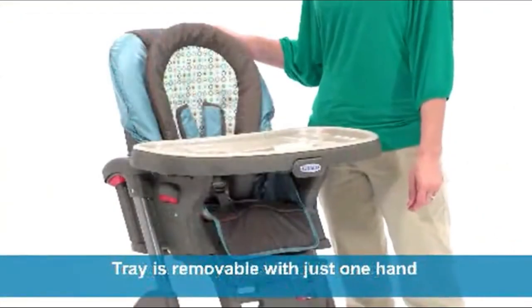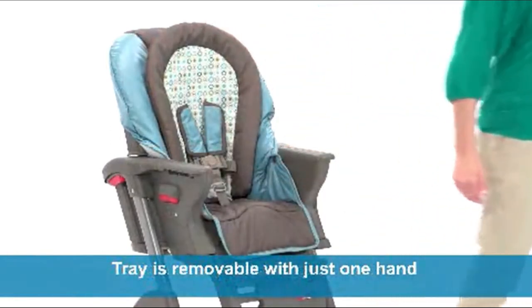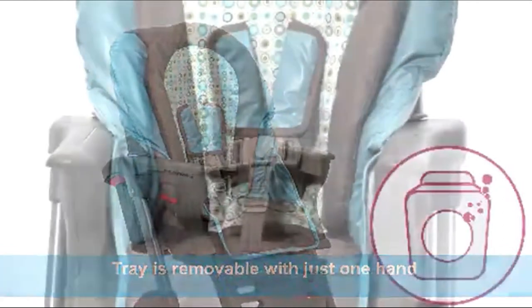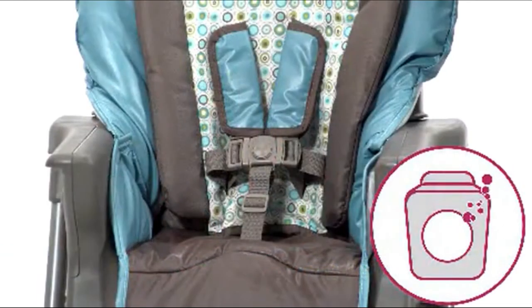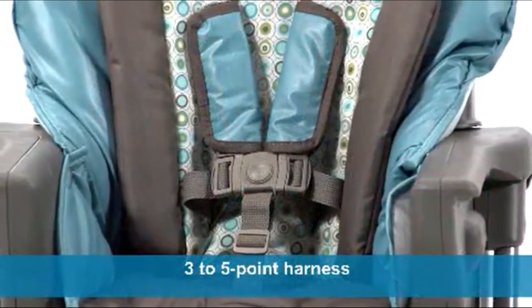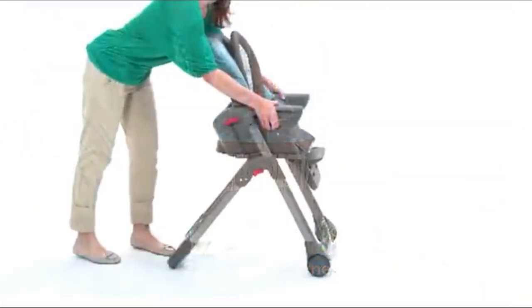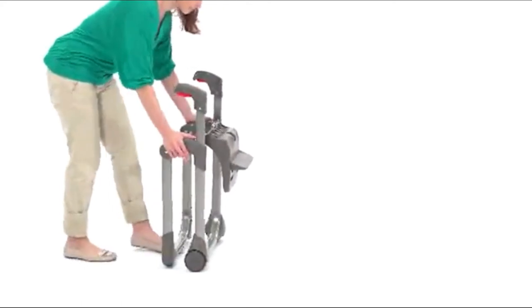The tray is simple to remove with just one hand and makes getting your child in and out of the chair simple and hassle-free. Cleaning is easy too, with the dishwasher-safe tray insert and the machine-washable seat pad. The chair features a convertible 3- and 5-point harness to keep your baby safely secured. When not in use, you'll love the way the high chair folds easily for convenient storage.